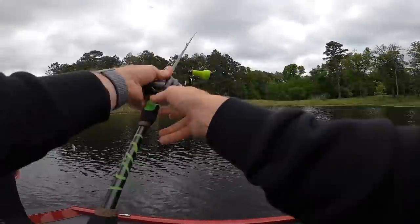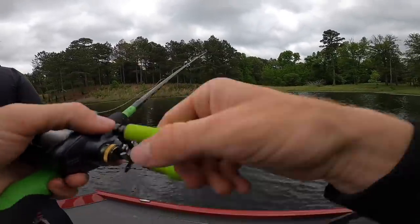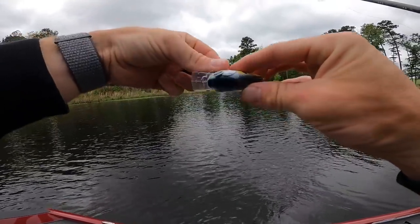It is literally like 68 degrees out here, and the water temps are 75, so it's hotter in the water, like a jacuzzi, compared to the outside ambient temps. This water clarity is very clear today, so they should be able to see this stuff from a mile away.